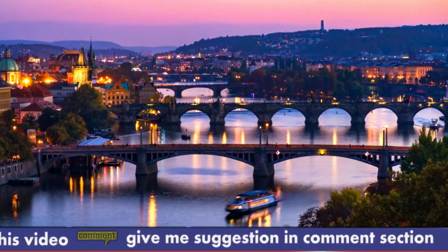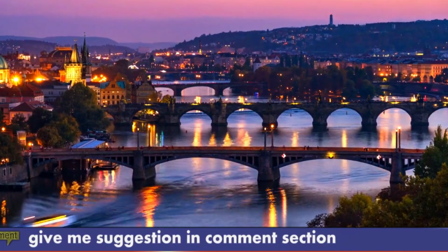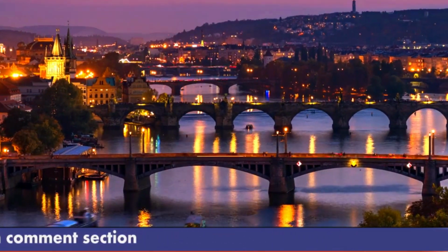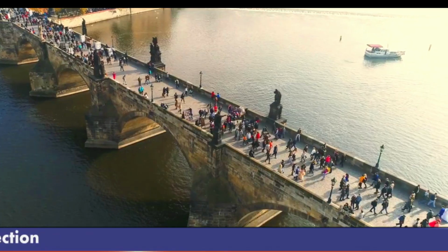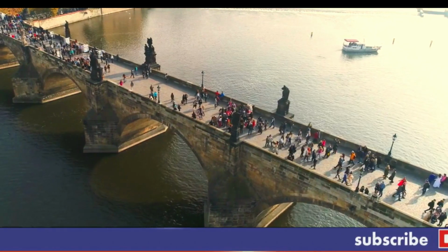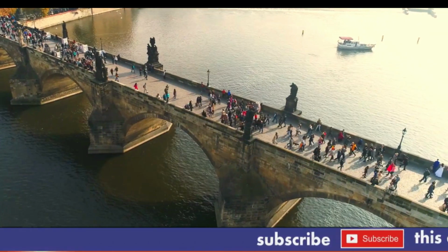Charles Bridge. The 650-year-old Charles Bridge may be one of Prague's most recognizable sights, but it is free to cross. Take in the impressive spires and domes on both sides of the river as you stroll down the stone cobbles and observe the rows of Baroque statues.